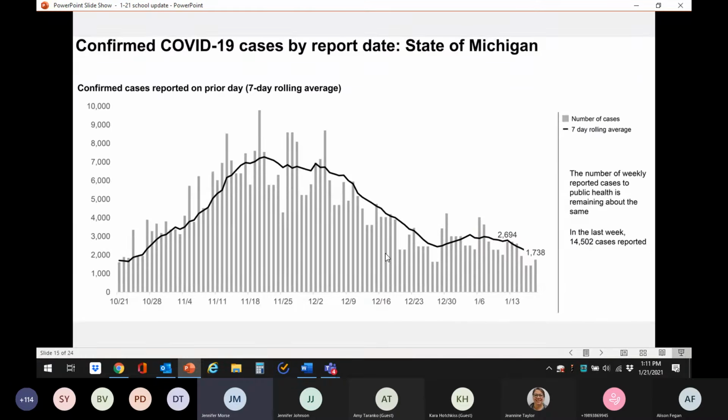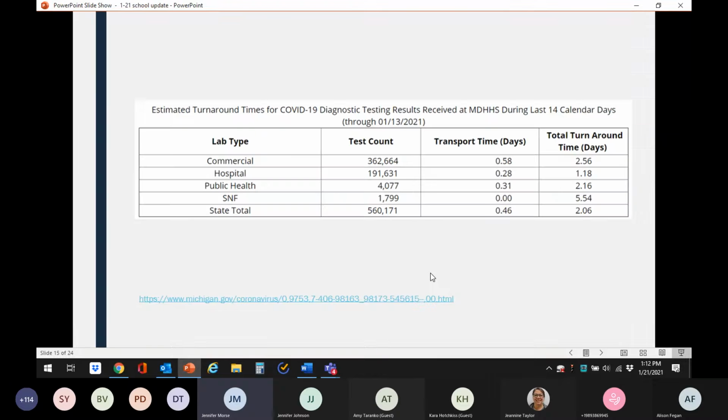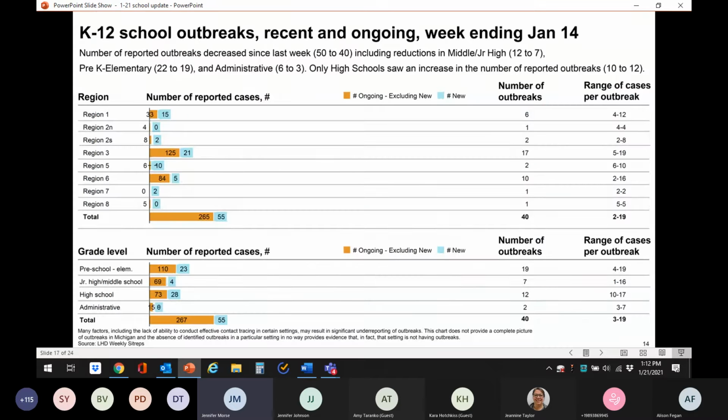Just a blow up of our 7-day rolling average and daily case counts. Again, these last few days here might just be a delay in reporting, but again, this plateau is hopefully going in the right direction. So looking hopeful. Our testing turnaround time is pretty consistent still. It's right around where it's been the last couple of weeks. So very realistic and very reasonable turnaround times.